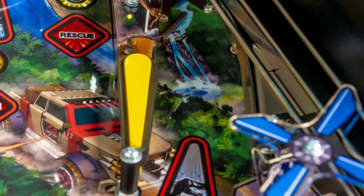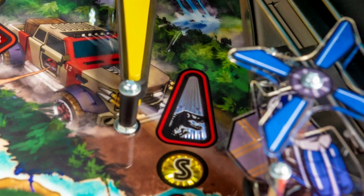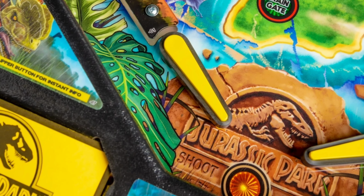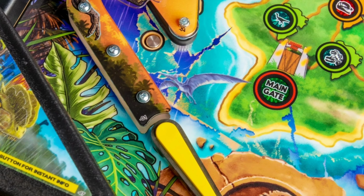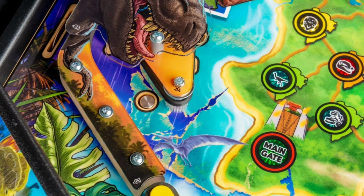So here we go. The Premium and Limited Edition models feature an amazing animatronic ball-eating, ball-throwing T-Rex that interacts with the ball and the player. These models also include an interactive Raptor and Raptor pin featuring a ball lock mechanism guarded by a motorized gate.